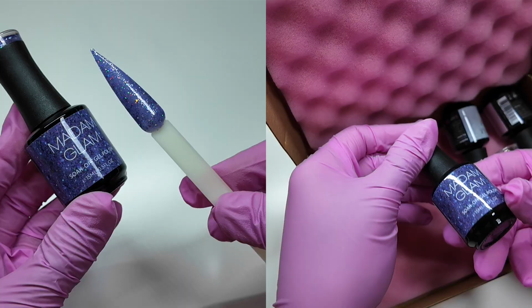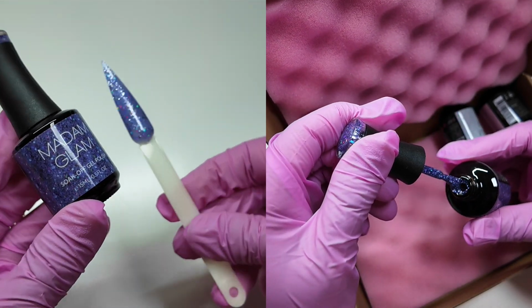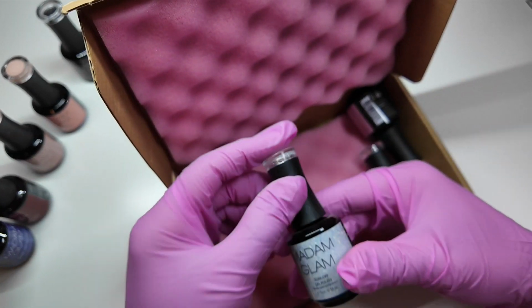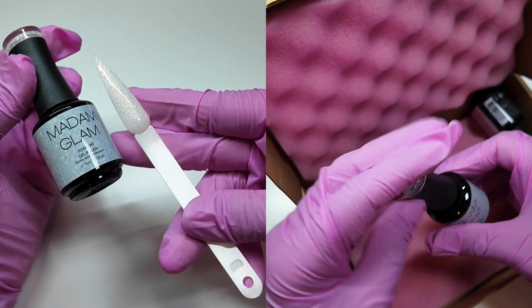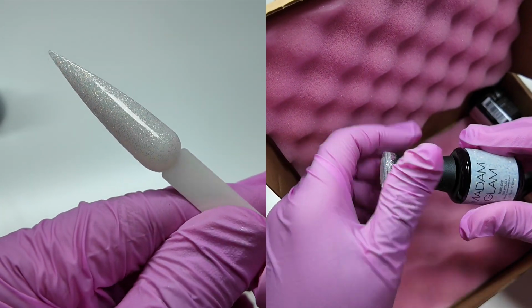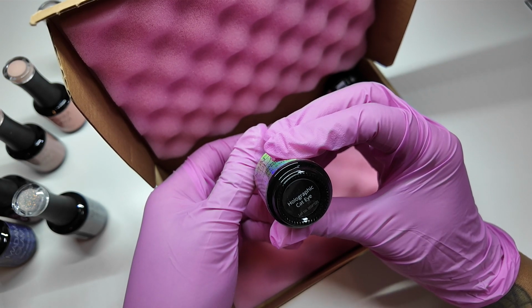This one is Dream Diamonds, and this is a sparkly purple. Ooh, that's so pretty. So sparkly purple. Then this one's called Am I Clear? That's cute. Ooh, with like gold specks. That's really pretty. Okay, Madam Glam. I see you, girl. This is their holographic cat eye gel polish, and I got this. Oh, it is holographic cat eye.